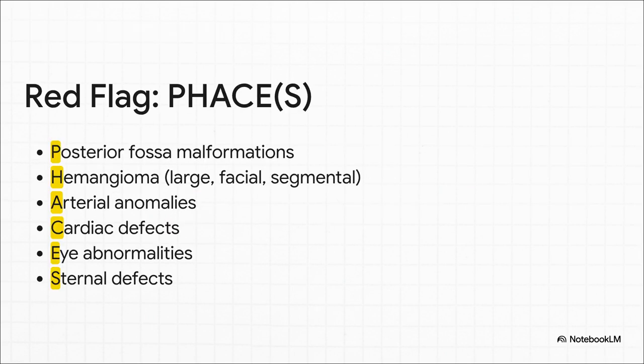Now, we have to talk about the times when an IH is not just a benign skin lesion. A large, segmental hemangioma on the face is a massive red flag. This should immediately make you think of PACE syndrome. You have to initiate a full workup. We're talking an MRI/MRA of the head and neck, an echocardiogram, and an ophthalmology consult. This is not just skin deep.